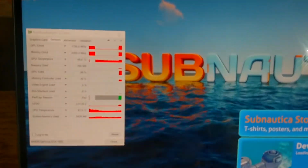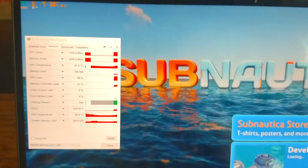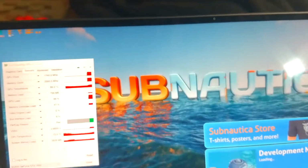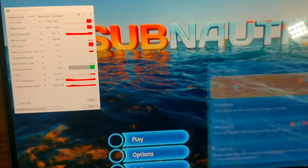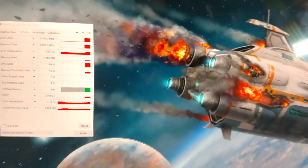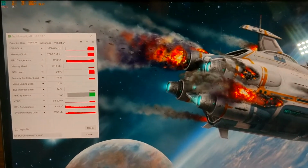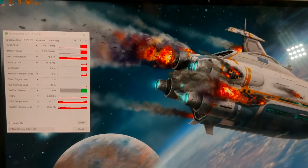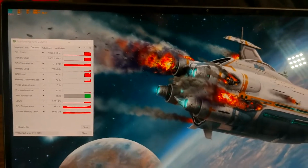But as you can see, I've got the Afterburner frames up there, which are harder to see. And then GPU-Z is open. So GPU's at 68 degrees Celsius right now. Let's just hit play and see what happens. Alright, loading screen. You can see the GPU clocks at 1665. GPU temps at 74.